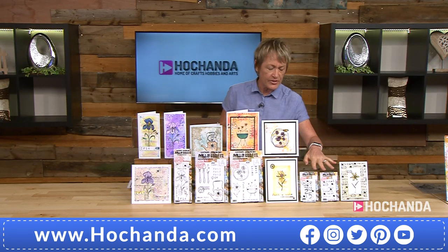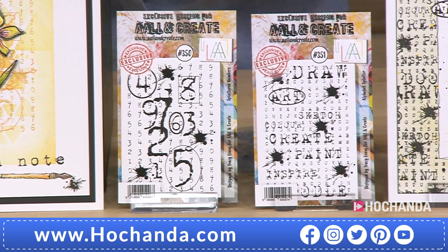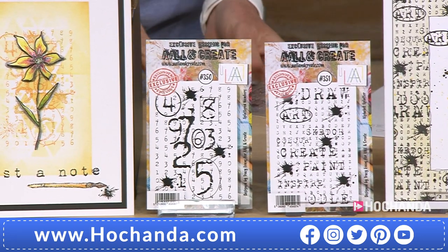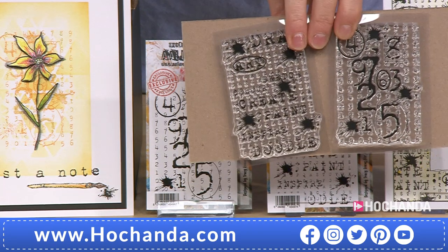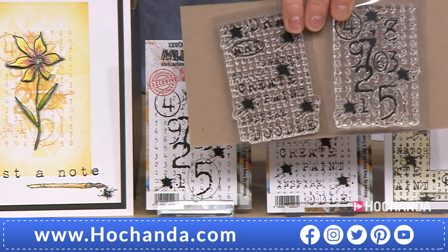Now, the two extra stamps that are just here, these are great for building up your background. I've got a lovely sample here, but I do want to show you the stamps first. So let me just grab the stamps. Let me show you the stamps first of all. I'll drop those in to view. There you go. So great stamps for building and layering, which is fantastic. You see that? Doodle, paint, create. Love that. That is fantastic.